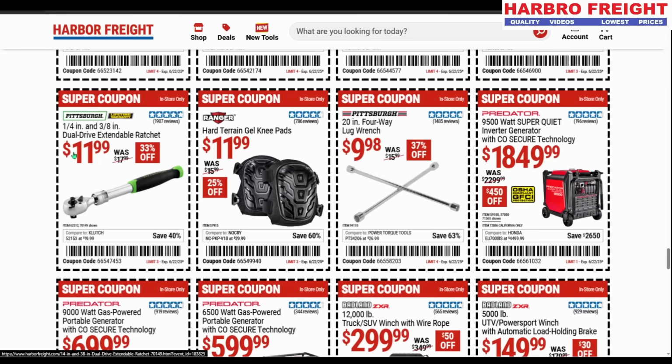Pittsburgh's 1/4-inch and 3/8-inch dual drive extendable ratchet for $12, 33% off. Ranger's Hard Terrain Gel Knee Pads for $12, 25% off. Pittsburgh's 4-way lug wrench, $998, 37% off. Predator's 9,500 watt super quiet inverter generator with CO secure technology, $1,849.99. That is steep, but $450 off there.